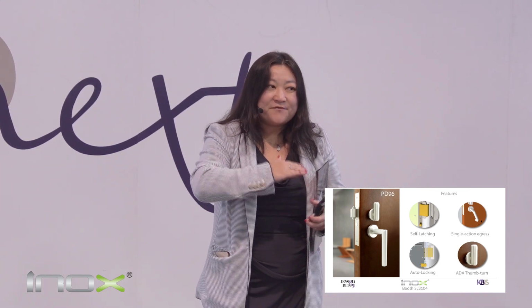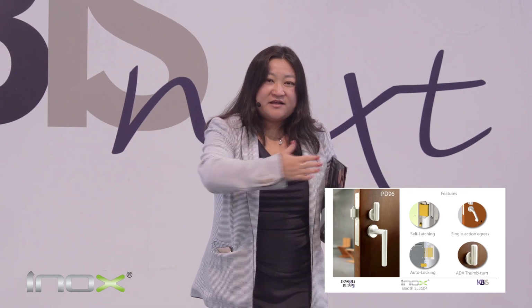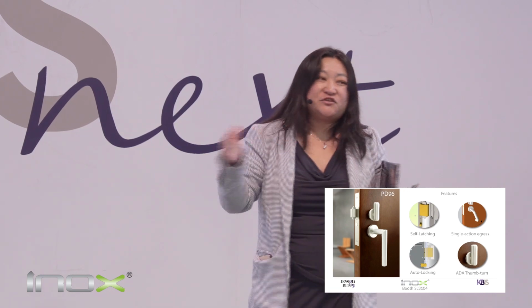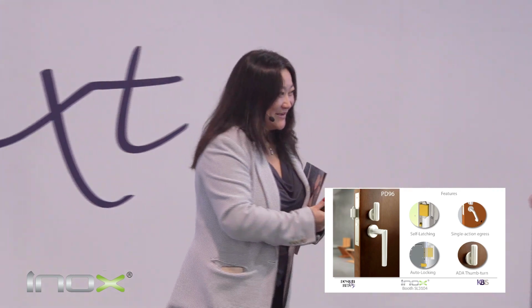These configurations allow us to provide 5 of the most common functions, which cover 95% of all applications that today only a swing door can achieve. Your builders will tell you. But now with these innovative products, sliding doors can be utilized. And that will give you so many possibilities, a whole new world in your space planning. Remember that 30 square feet of savings, right?